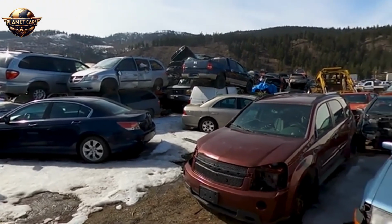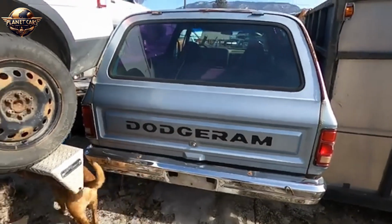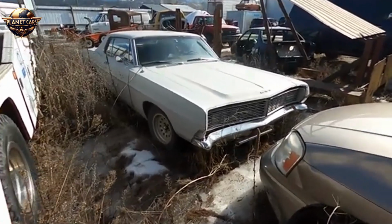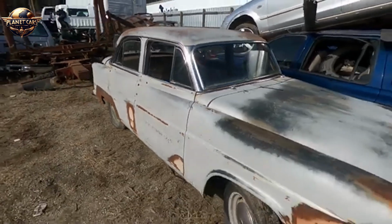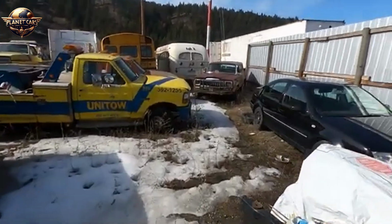We had an exhilarating exploration at the car junkyard, where hidden gems await discovery. This junkyard is not merely a place for old cars, but a treasure trove of legendary vehicles that once captivated hearts. From classic Dodges with their robust design and exceptional features, to Chevy models embodying American style, each car has its own story to tell.